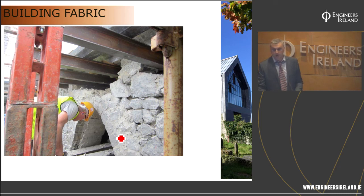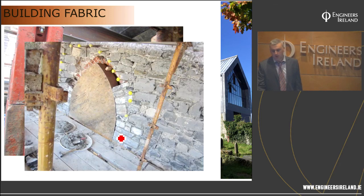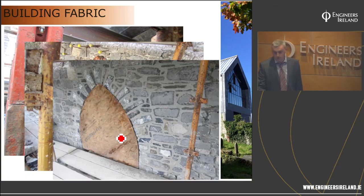2 of the arches had failed, so they required needling, temporary propping, and full reconstruction of them. And there were 2 other arches where the facing stone was just unstable, so again just required reworks there. So you can see the form that was used. The stones were taken down, numbered and put back in place.